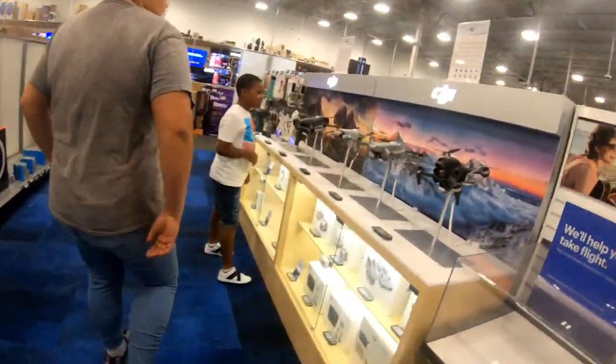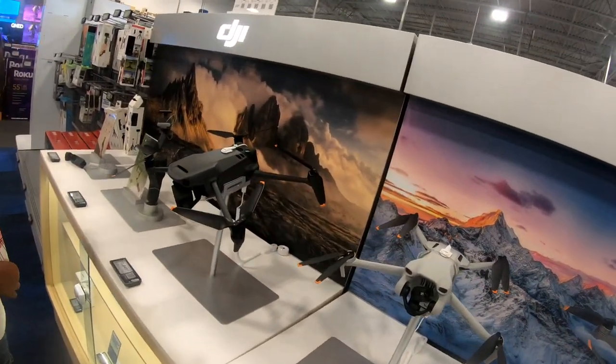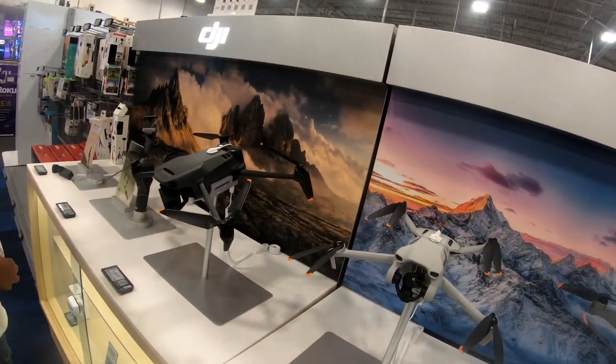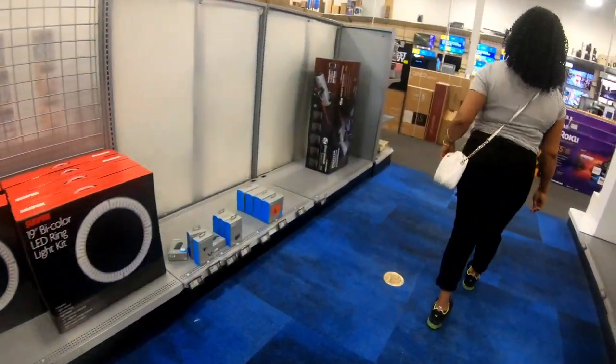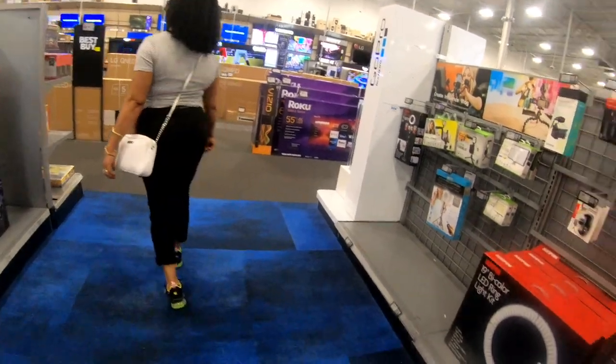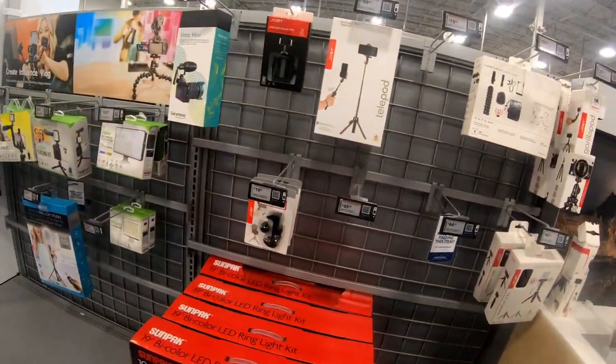Videography. Man, look at this little one. Look at this. See, this one's almost $3,000. Wow. Why? It looks the exact same as the other. Because of the features in there. Because what it does, it avoids obstacles. Like when an obstacle is in the way, it goes around it.